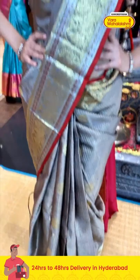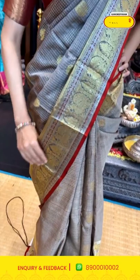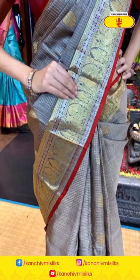The border here has cross lines with elephants, peacocks and florals. We also have dollars on both sides. They are in silver zari and rest of the work is in gorgeous royal gold zari. We have a maroon color edge to the border and a beautiful pallu which has cross lines. There's a lovely contrasting blouse for this sari and it's in hot pink color.